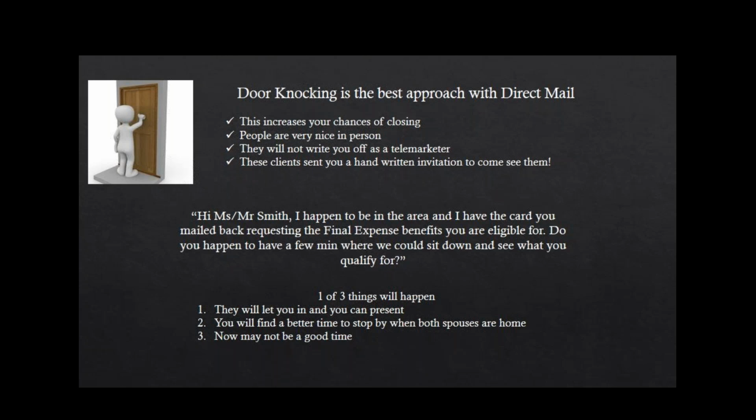People are so friendly in person. It's the big man behind the keyboard syndrome, right? When the person's on the phone: oh, don't call me no more. Click. It could be the nicest person when you go see them, but on the phone: I don't want it, we're not buying anything. Click. So again, people are very nice in person. They're not going to write you off as a telemarketer. Just knowing that, always think of the direct mail as a handwritten invitation for you to come see them, because that's what it is.